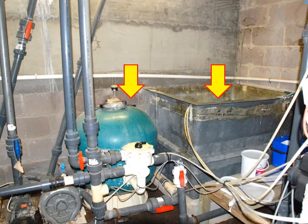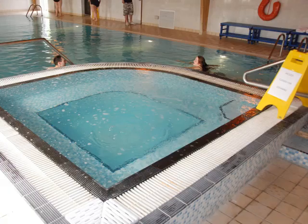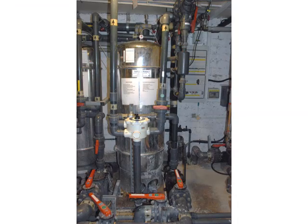This is the plant room below the same spa pool. The balance tank and the sand filter are indicated. This is another example of a spa pool in a hotel leisure complex. And this is the sand filter for that pool.